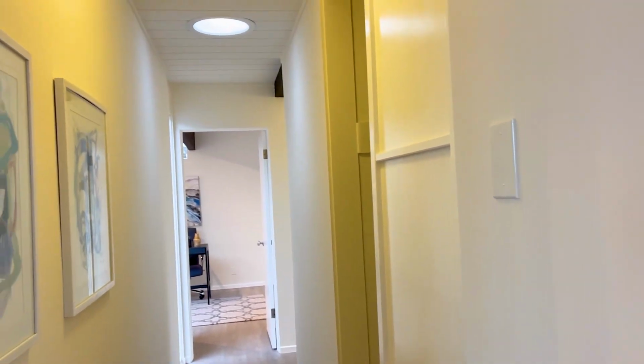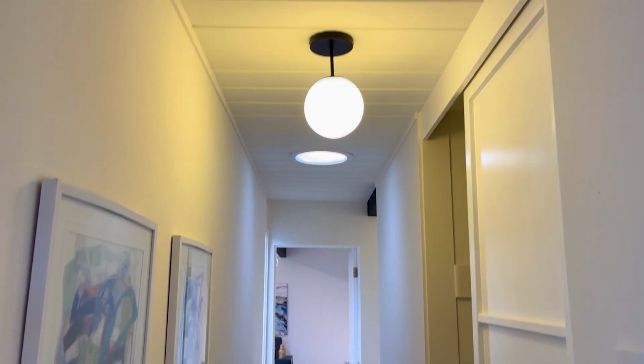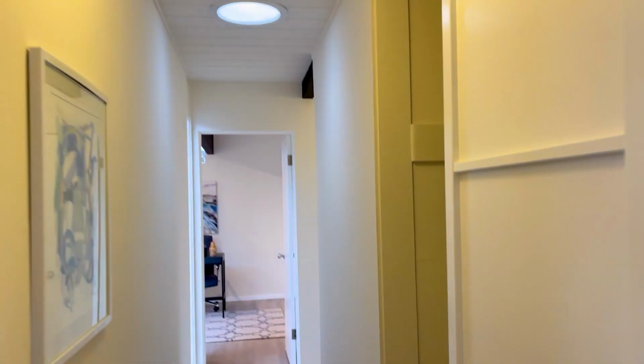Coming from the primary suite, we have the hall. And they have maintained the original light fixtures, those beautiful globe lights. Down the hall, we have the hall closet. And then, as is traditional in Eichlers, there's this wrinkled glass that lets in the light at the end of the hallway.